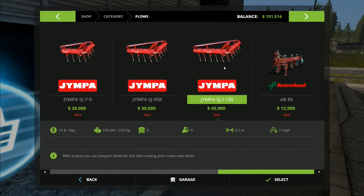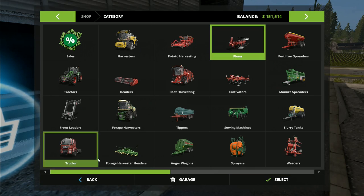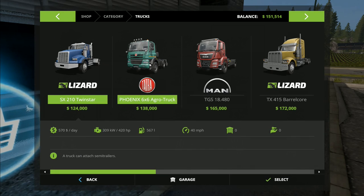Right, I want to get this plough. That's 40. Oh, actually, we're just going to lease this one, aren't we? So that's going to be $5,000. So we'll lease that one. But before I do that, I want to just see how much the truck is going to cost us. So we're getting the Pheonix Agro truck.